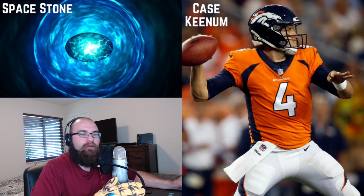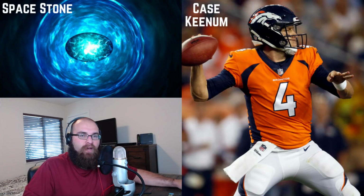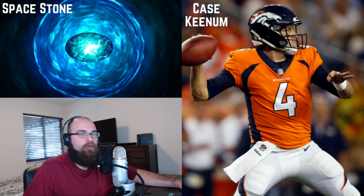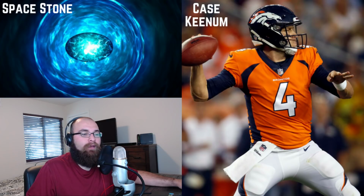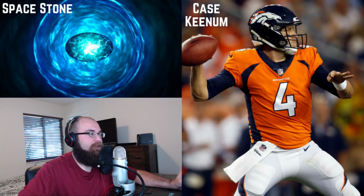Case Keenum in Week 1 looked fantastic against the Seattle defense. I think coming into Week 2, Case Keenum with all those weapons, a solid offensive line, right? Having Demaryius Thomas, Emmanuel Sanders, Courtland Sutton, running backs like Royce Freeman and Phillip Lindsay surrounding him. Case Keenum can be a hidden gem this week for your fantasy lineup, especially going into a good matchup versus a Raiders defense who I believe is already split up. Case Keenum is set to pick them apart and just dominate. I see Case Keenum being a great hidden gem for this coming week. That's why I have settled him as the Space Stone for Week 2 of the fantasy season.